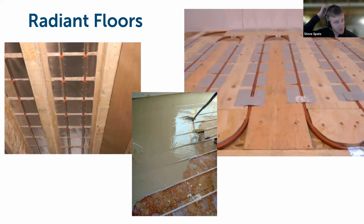I don't show any pictures here in this content, but you can do radiant wall panels. You can do radiant ceilings as well. There's some differences in the design when doing that. One thing that is inherent though with radiant floors is that you cannot do cooling in these systems. You can't put chilled water through a radiant floor because you have the potential for condensation to occur. So if you want to do cooling and heating with the same heat pump, there are distribution options for that, which we'll talk about here in a moment.